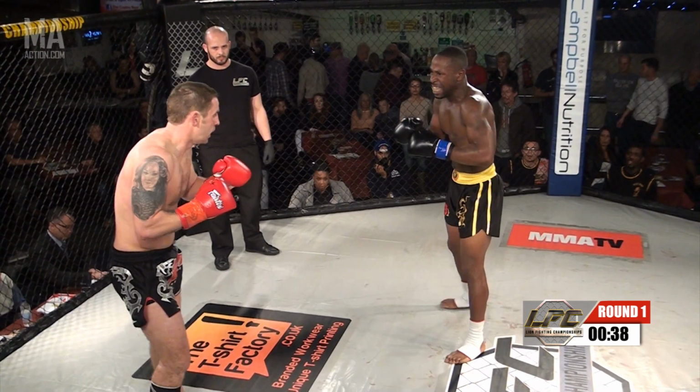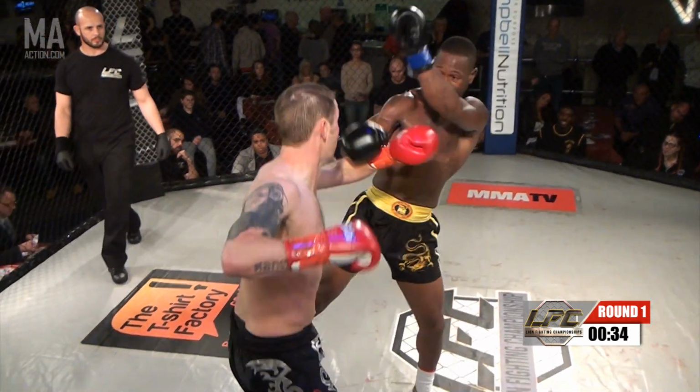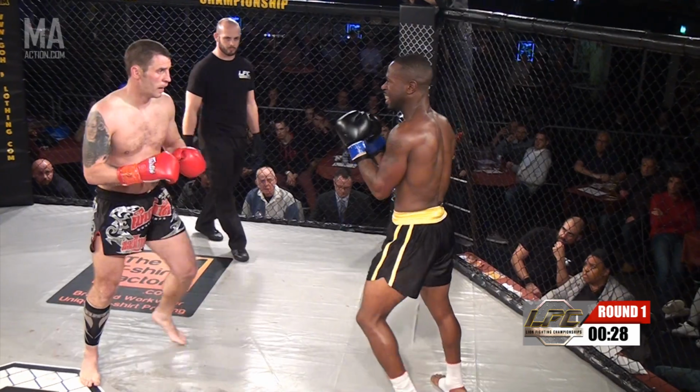Right, left hook there from Nick. Like to see him switch up these strikes a bit more. He's been a bit reckless initially. Both fighters have. Like to see a bit more technique. Nice right hand there. But this is as exciting as it gets, Dean.